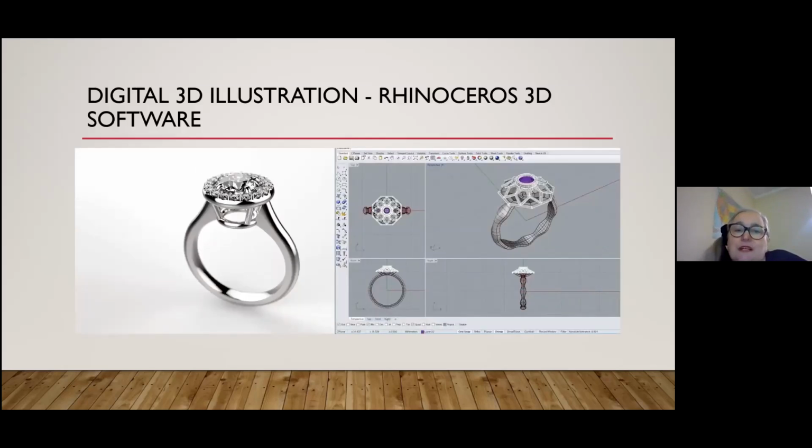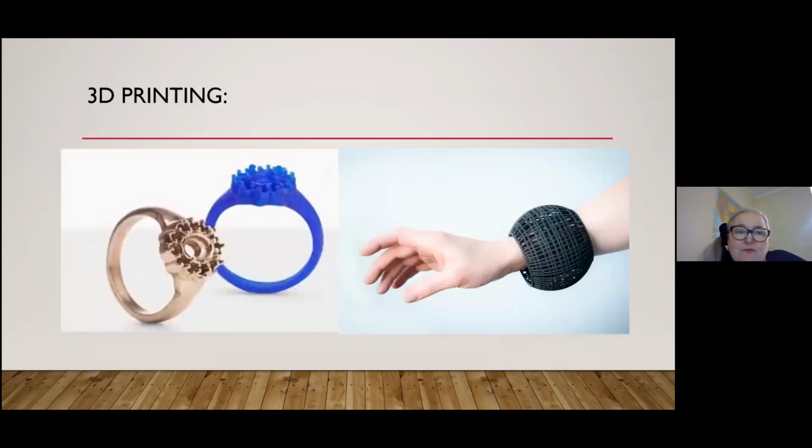The digital 3D illustration, that's another thing that's coming through now as well, so that you're starting to draw. Is this a drawing though? Is this a drawing? Because it's a photograph, but it's a drawing. And if a collage can be a drawing, can this be a drawing? It says it's an illustration. Then 3D printing is another thing, which is just building up and actually being a three-dimensional actual object or piece. And is that a drawing?